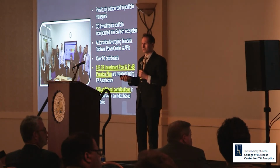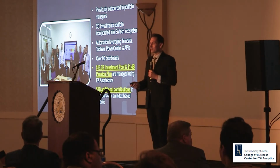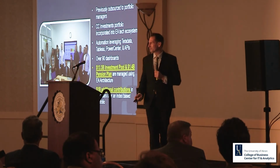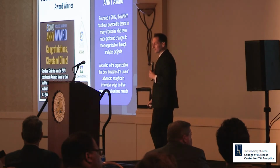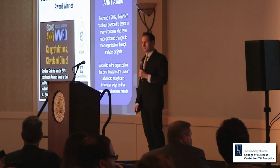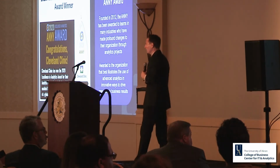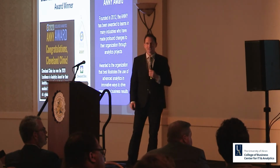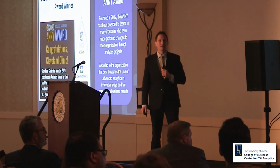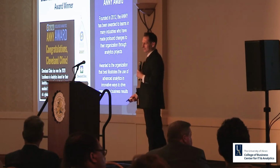They also built a robust web portal for their reporting needs, and all these analytics are leveraged on a daily basis to make meaningful insights into the investment portfolio. Lastly, the Cleveland Clinic won the International Institute of Analytics Annual Award for our response to the COVID pandemic. We partnered with institutes such as respiratory emergency services and lab services to curate analytics for meaningful analytic insights.